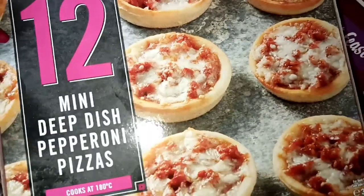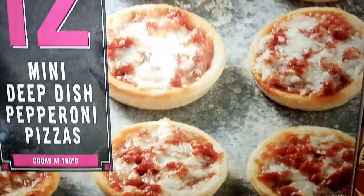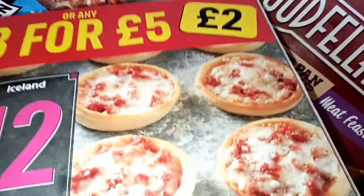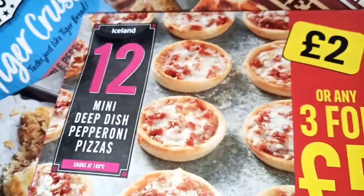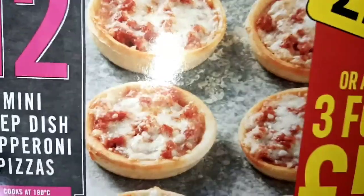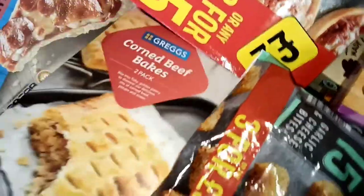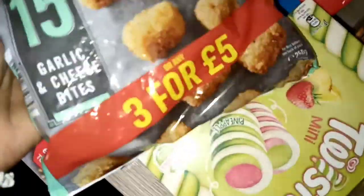I went ahead and picked up these mini deep dish pepperoni pizzas. They look quite tasty. I haven't tried these in years, and they are part of the 3 for £5 deal. You can always buy these separately, but I thought, why not try them as part of the deal. If you like deals, you definitely need to shop around, especially if you live in London, the UK. You need to try out different shops, and this way it's going to help you save money and try different things.